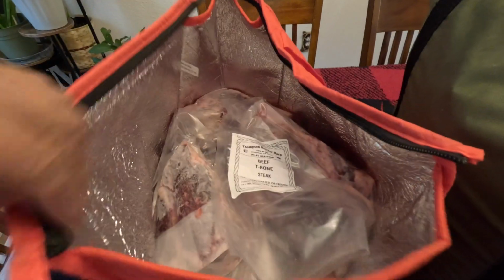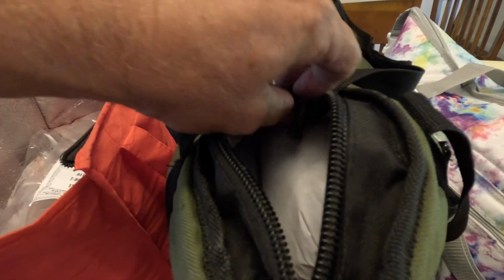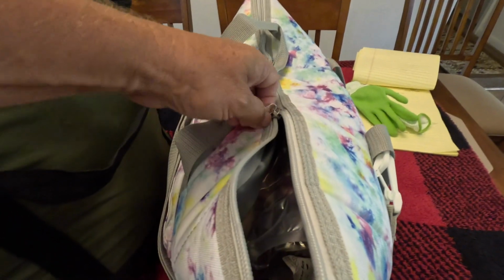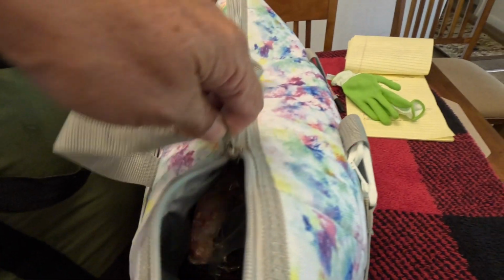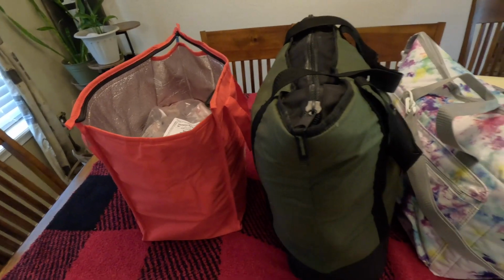All right, guys, we're sending some of this meat to our daughter and her family. Bunch of T-bones and stuff right here. This is full of hamburger. I think there's 40 pounds of hamburger right here. And then we're sending a bunch of roast and other things that are in here, beef arm roast, and just all kinds of steaks and things. So we're sending these to the daughter and her family.